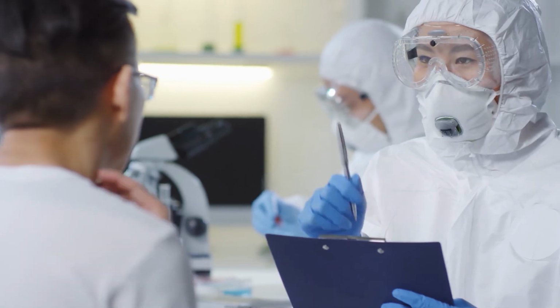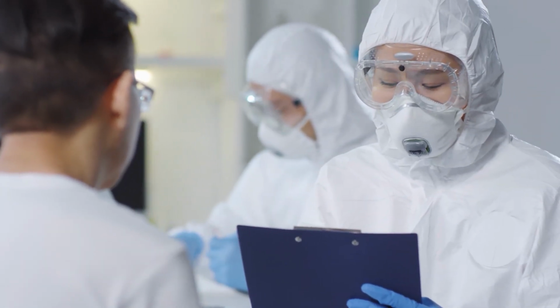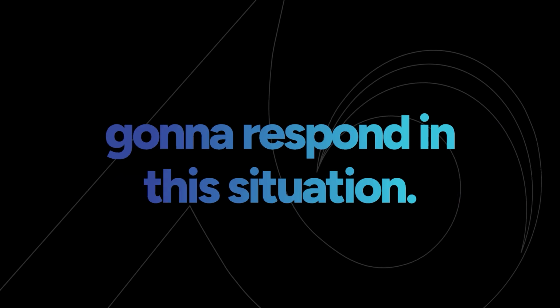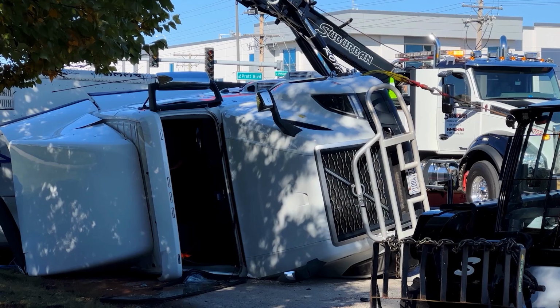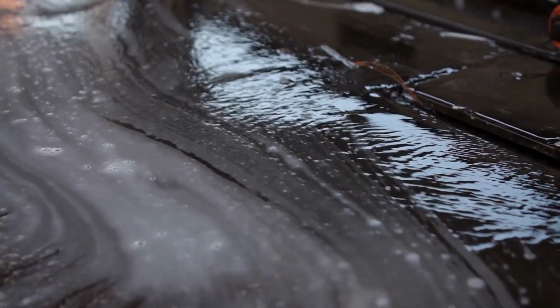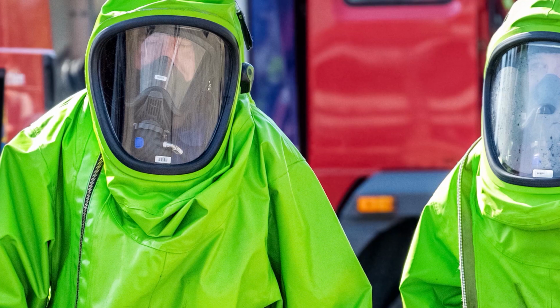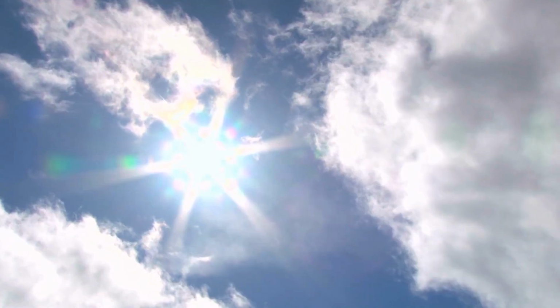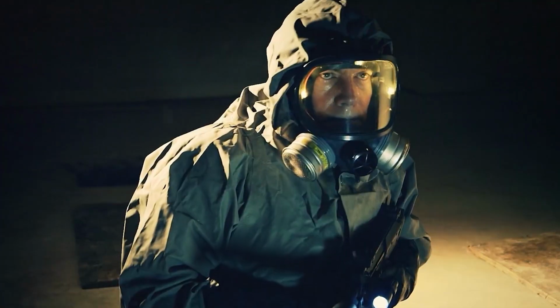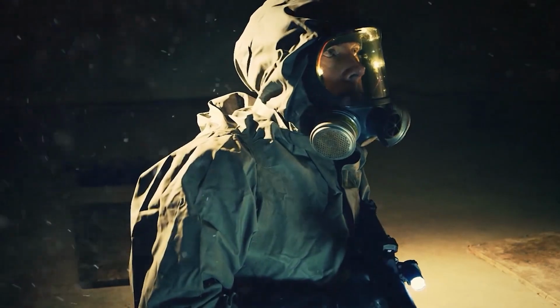So let's play out a generic HAZWOPER scenario and we'll see if you can identify the heat stress contributors. Bonus points if you can predict how your body's going to respond in this situation. A truck carrying a hazardous fluid overturns. The spill's gradually spreading and your team's called on the scene. You're decked out in full protective gear and you notice the glare from the sun shining off the metal of the tanker. Okay, so in this scenario, clothing, like your PPE, is protecting you from one thing, but it's increasing your overall heat stress. The sunlight beaming down is just going to make things worse.